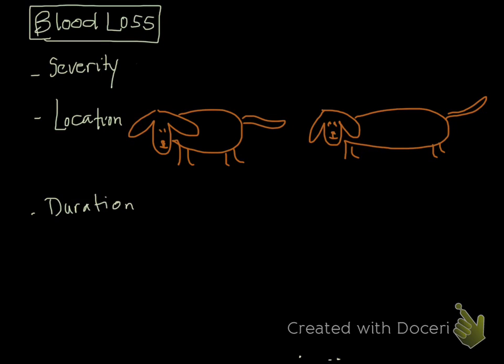We're going to continue our conversation of blood loss and kind of thinking back to the three types of anemia. I did mention before that sometimes severity can give you a clue. The severity of the anemia can give you a clue as to the type of the anemia, and that's not true with blood loss because it's very variable, and that means that it ranges from mild to severe.